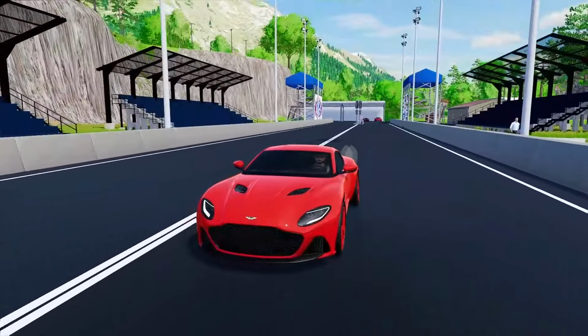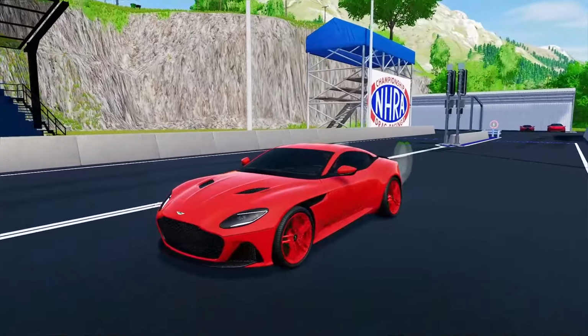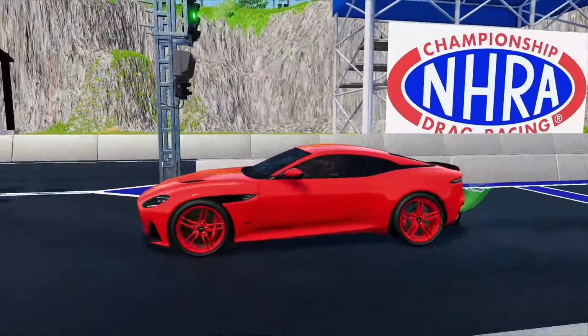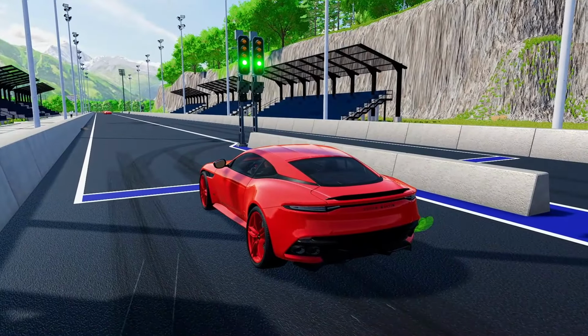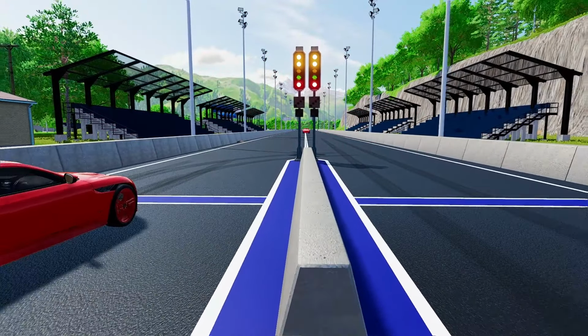Okay, we have to restart, guys. He said that I got a rolling start on that one. We have to restart. All right, we'll back up. I kind of did, but I backed up to see the timer. I guess I'll have to look at the camera outside here. Let's restart it. First of three races on this drag race here with the Aston Martin.